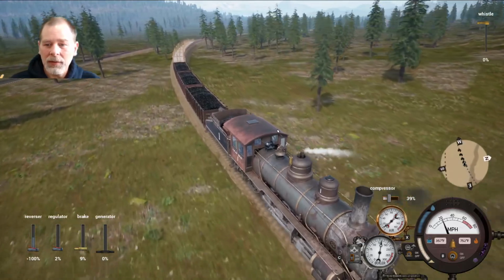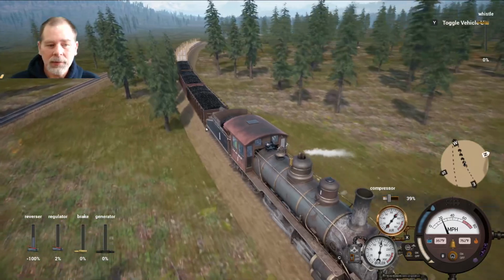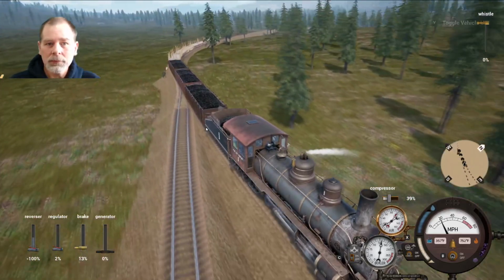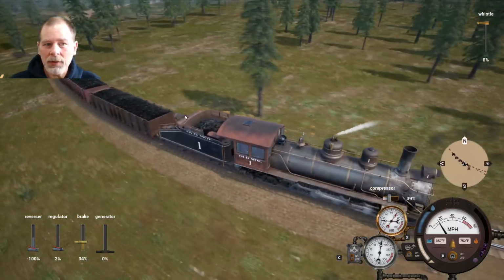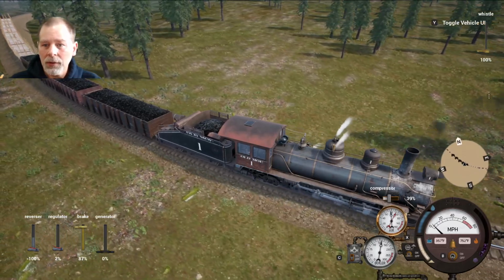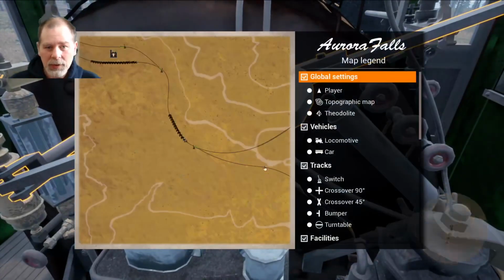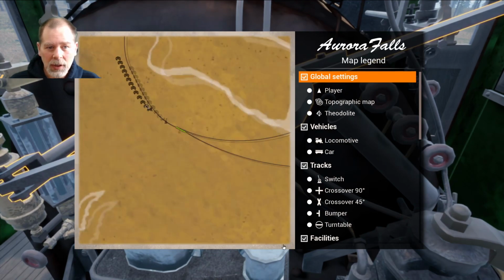Alright, it looks like, there we go, we're starting to drop off the hill here. See what happens here. We do want to stop right after we hit this switch. There we go. Alright, we're going to go like this. We're going to flip this switch. I guess we don't need to do that to flip the switch. Alright, and then we're going to go down this hill. So, wish us luck.